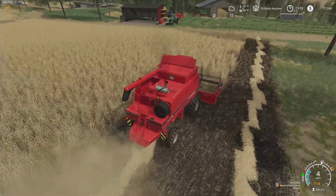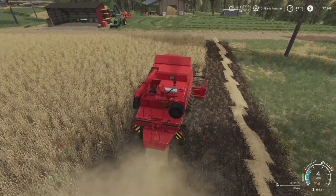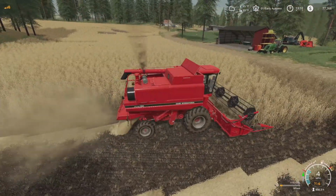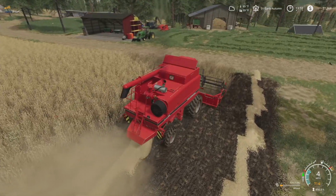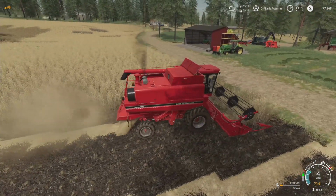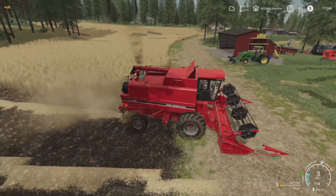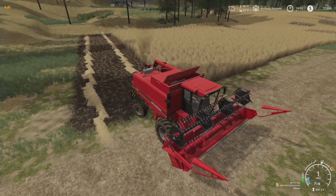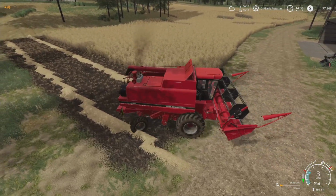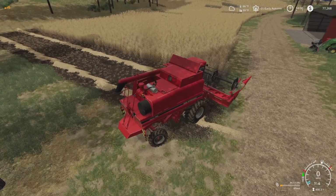Not the fastest combine in the world, but that's alright. It's 4 miles an hour. It's respectable. We've done 2 passes here and we're, what, 13% full? Seems like we're getting pretty good yield. Of course, I'm dropping the straw, so we get free straw. You put that in the barn.